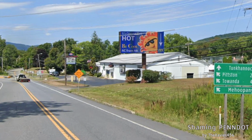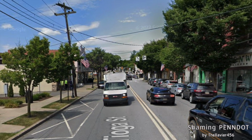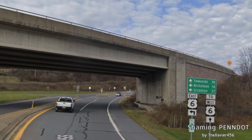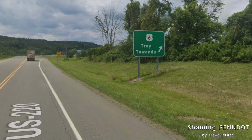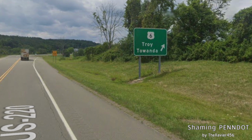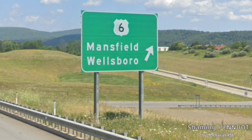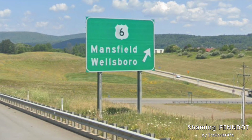In Tunkhannock, we now split onto a business route again. This is what downtown Tunkhannock looks like. It's quite forested. We now come back to the main US 6, and we're signed for Towanda. Quite far away. When we look on US 220, we can see that we're signed for Towanda and Troy. Troy is our next town. And I also haven't shown you what it looks like from US 15 yet. Signed for Mansfield and Wellsboro. Wellsboro will be next from here.